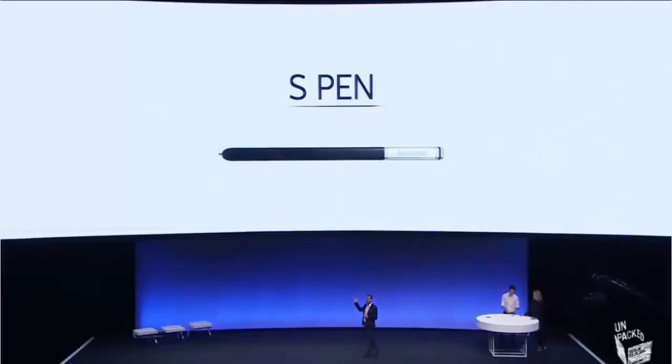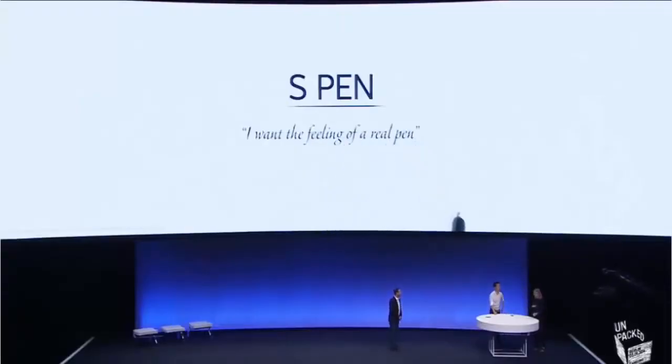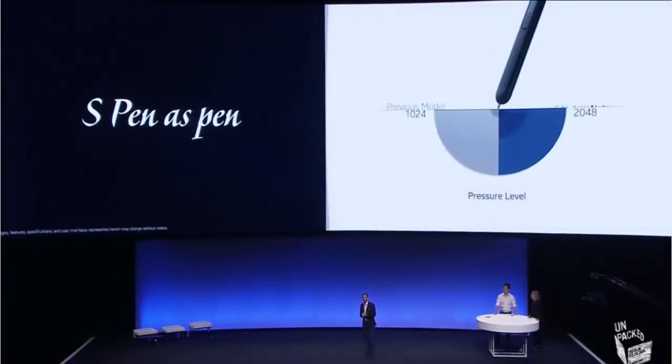S Pen has always differentiated our large screen devices from all others on the market. So we spent a lot of time improving the handwriting ability, giving S Pen much more of the sensation of writing with a real pen. You know, that sounds great, because one thing that I hear all the time is that people want the convenience of the digital, but the feeling of analog still. But that's what we've also identified. So we've doubled the pressure sensitivity from Note 3, and with this enhanced sensitivity, the highest in the industry, on-screen noting now feels almost exactly like writing.